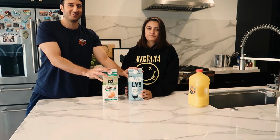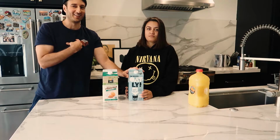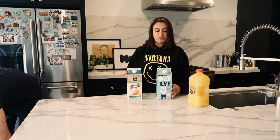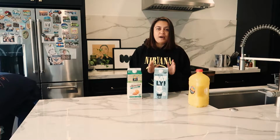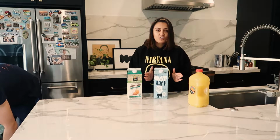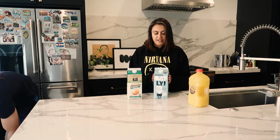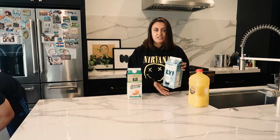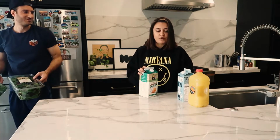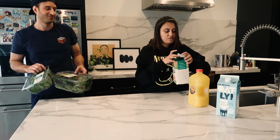Milk alternatives, because I can't drink milk anymore. Rami's lactose intolerant and I've never been a fan of cow's milk, so he gets almond milk, I get oat milk. If you haven't tried oat milk before, you really need to because it's so good. It's very creamy, so I like to put this in my quinoa breakfast thing that I make every day, and then Rami uses almond milk for his smoothies.